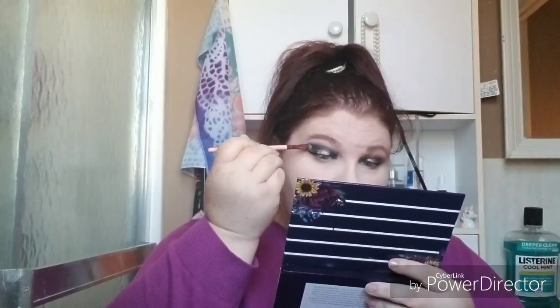I'm going to put this Moonlit Kingdom, like the shinier dark blue shade, on the outside corner. That one's not too shimmery, but it adds just the perfect little, like, shine, I guess, to it. I don't know, it's pretty. Now I'm going to bring some of the shinier blue shade under my eye.